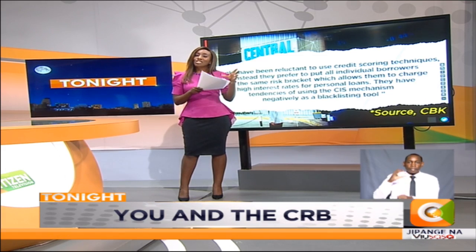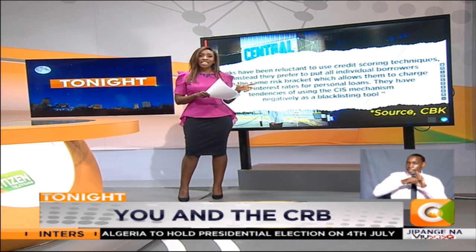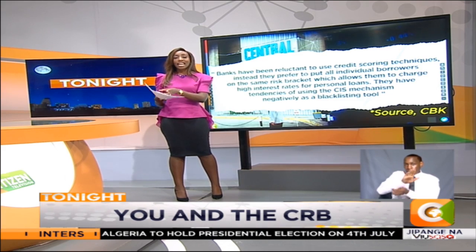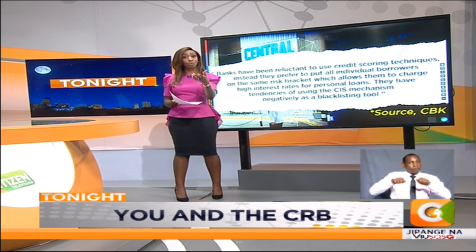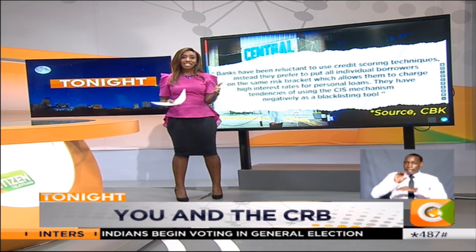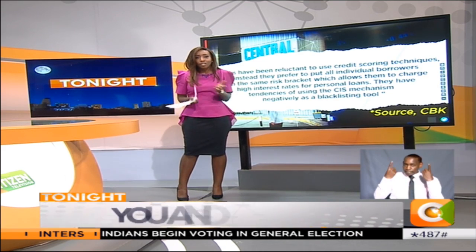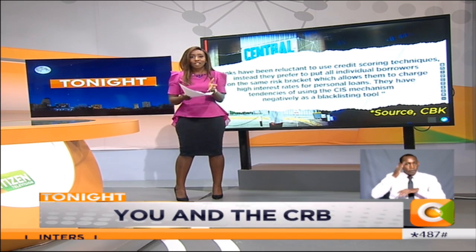So CRB is not always something negative, but it is how that information is used by the lending institutions that is something that can be useful to you. So I'd advise you to do this. Go onto one of these and get to understand what your credit score looks like. It would be good to know. And then start to use that.